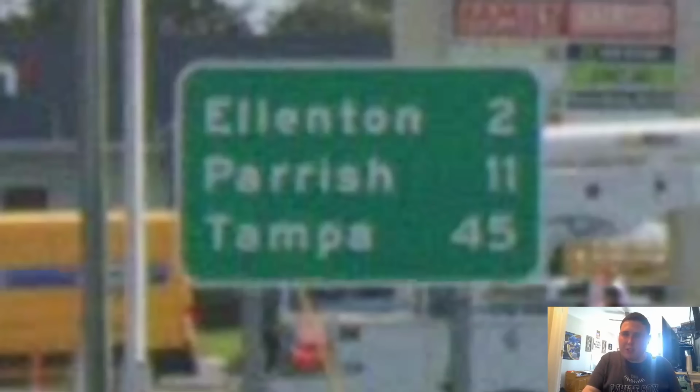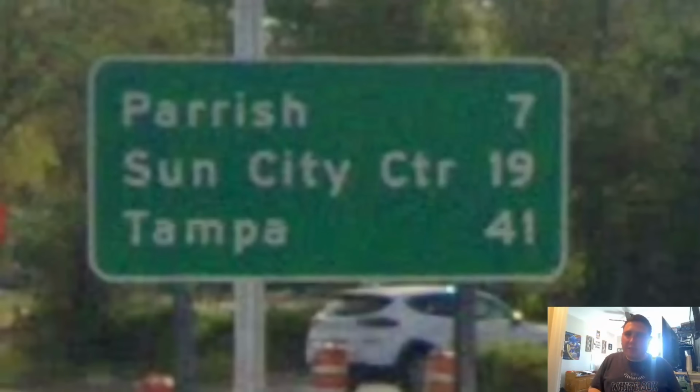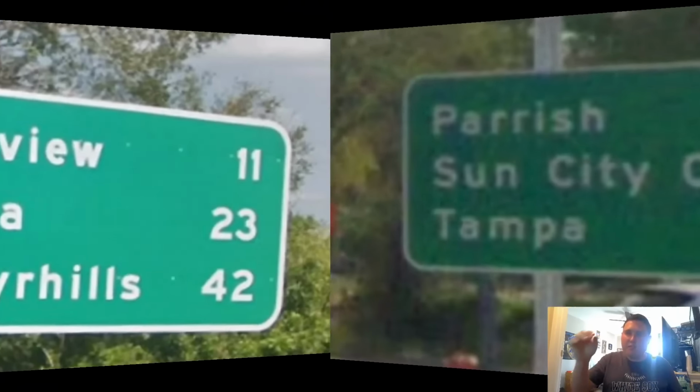I know it'd be faster to take Interstate 75 to Tampa, but it's still cool to see on US 301. And speaking of Interstate 75, here we are meeting it as it's being signed north for Tampa and south for Naples. And on our next mileage sign, we still get Tampa as our primary from 41 miles away, and Sun City Center is now our secondary from 19.